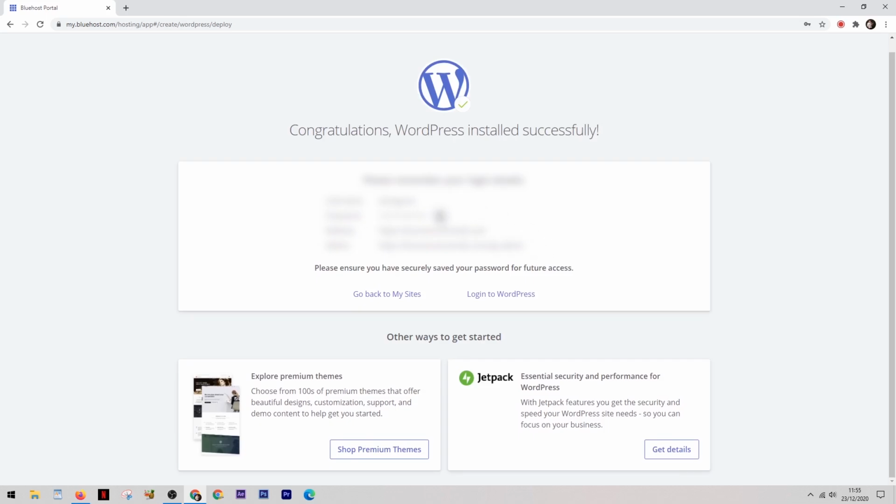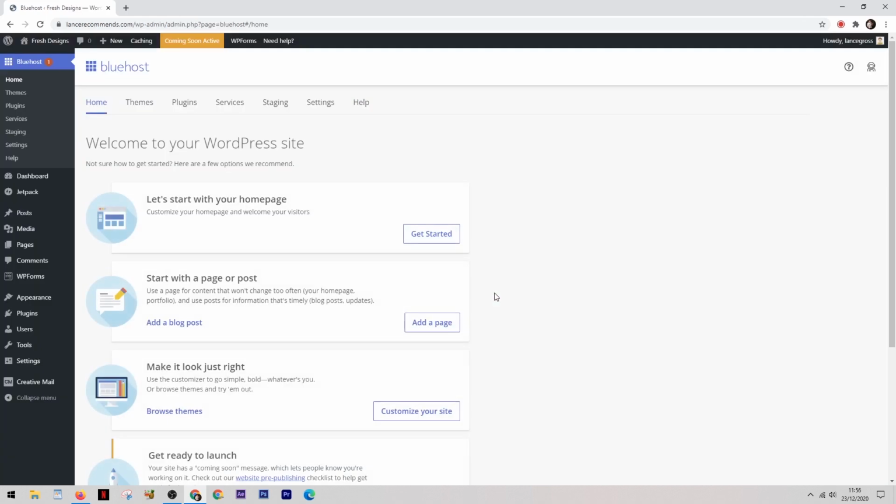And that is it. It is now installing WordPress for you, and as soon as that is done, you'll be given your login details. Now make sure you copy your password and paste it somewhere safe, although you can change your password once you're logged in. So you can always log in from within Bluehost by simply clicking the login button, and once you're logged in, your screen is going to look like this.